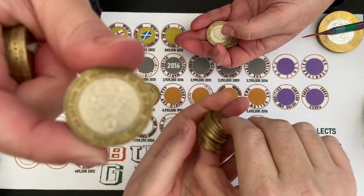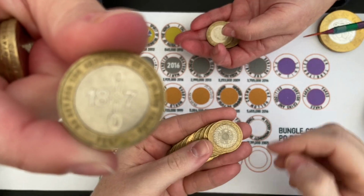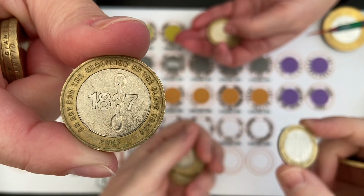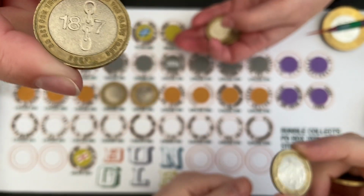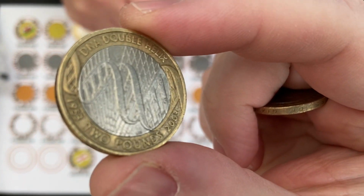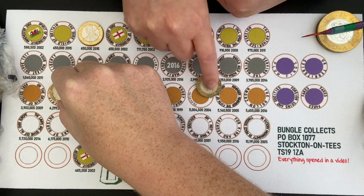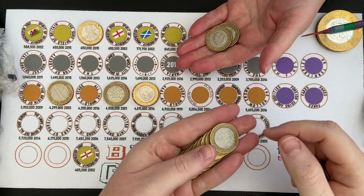Some skulls. Oh, is that focused? I don't think that, isn't it? There we go. There we go. Abolition of the slave trade. Well, it's got the bobbly background on it, not the smooth. It's the bottom row, that one, Lady M. Yeah. I've got a DNA double helix, which is deoxyribonucleic acid around the outside, just over 4 million.